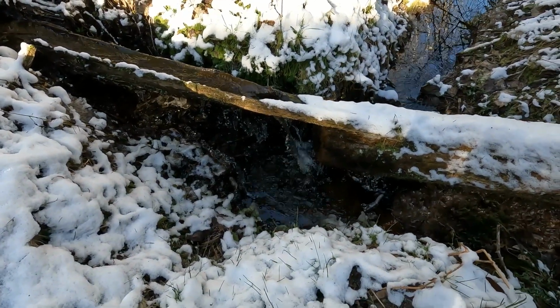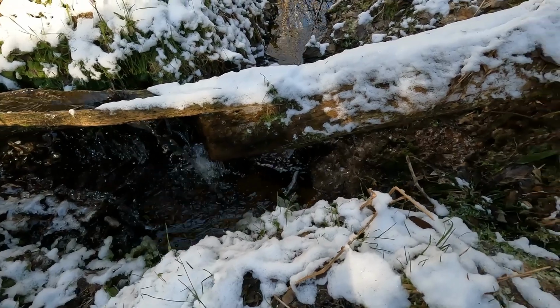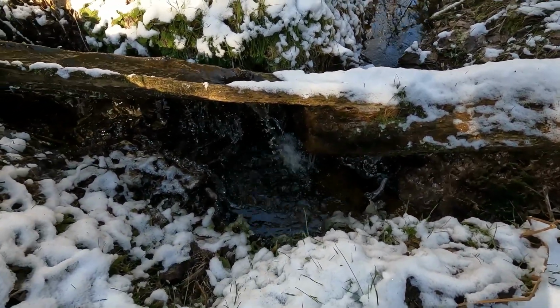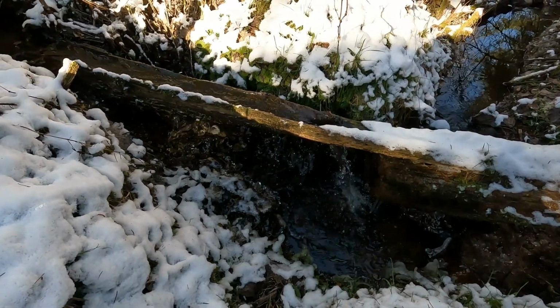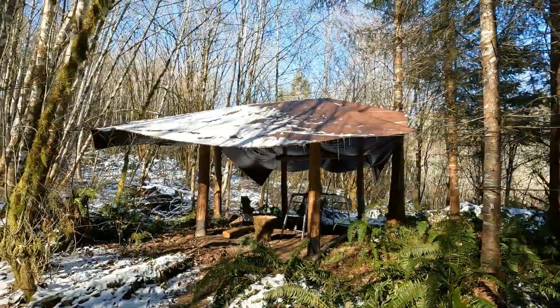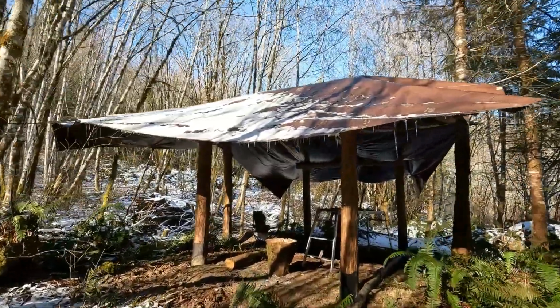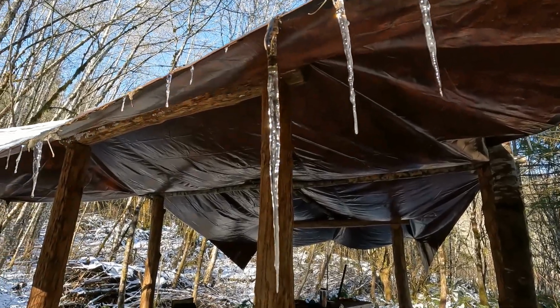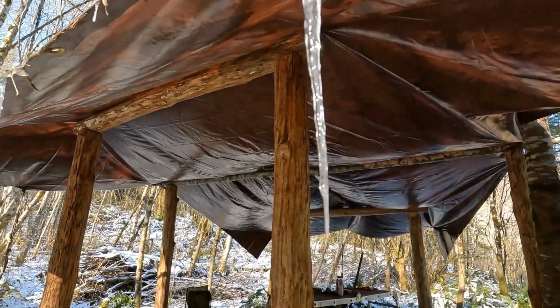Our little gutter fall is frozen. Look at all that ice down there. Well, look at that. We got more icicles. It is wintry.